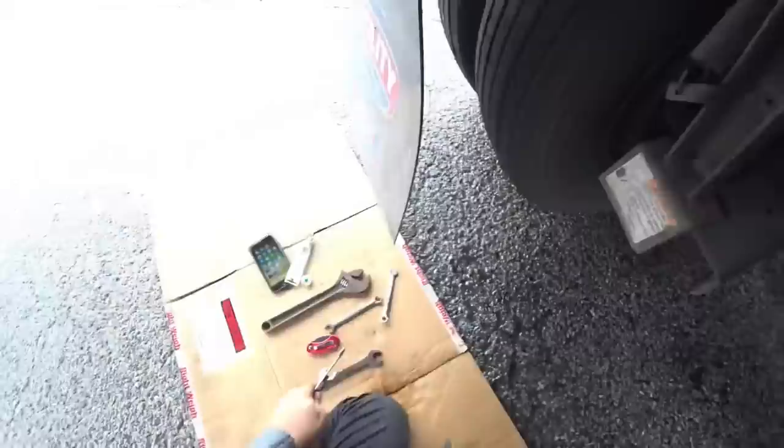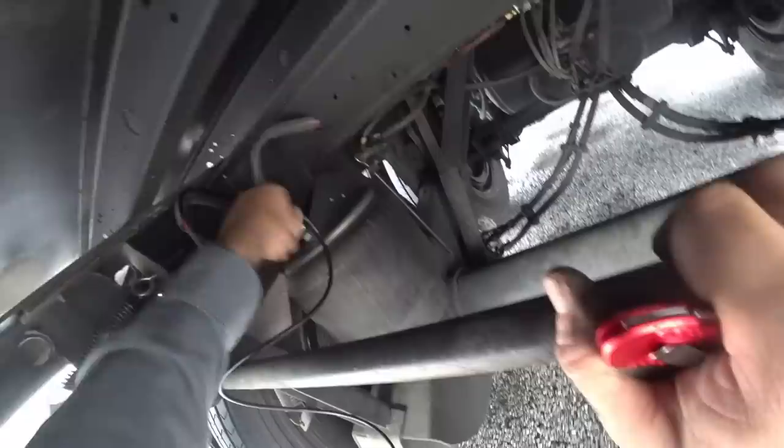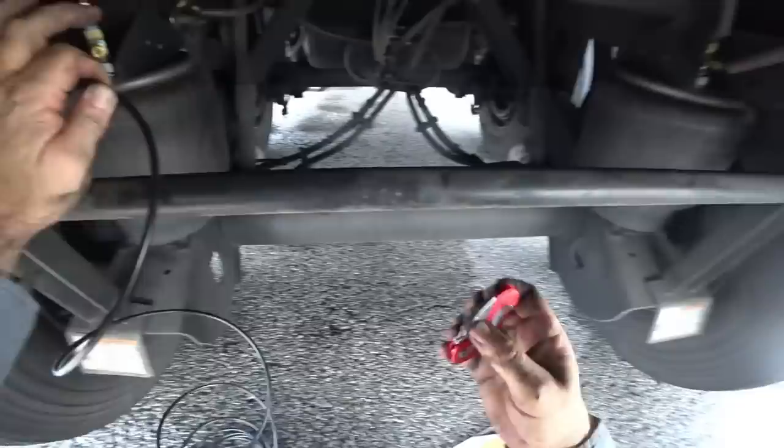Now, I'm just gonna run my line from here. I'm probably gonna take it up and go underneath and follow this line and tie it right with that line, and go along the tray and go right up to the front. Cut it off right about there. I got a bunch extra up in the front.